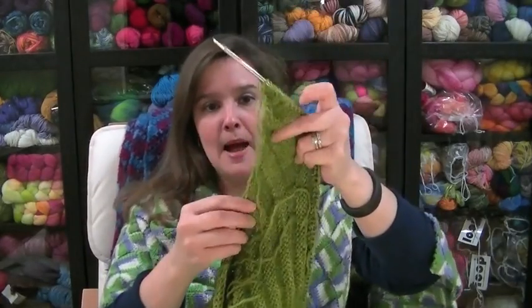When I started doing the increases on this, I was just doing a lifted increase, but I found that the lifted increase didn't have that much give to it, and I knew that this edge has to be seamed along the inside of the sweater.